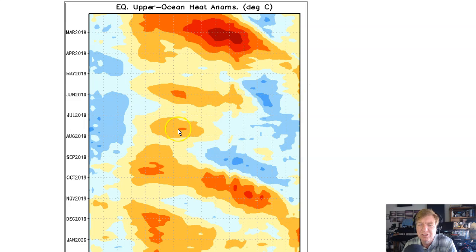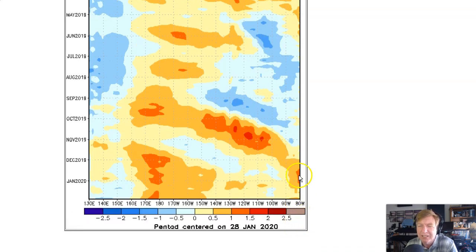Then we had 2 stalled Kelvin waves that developed in the summertime, and cool water developed off of Ecuador here. And that was kind of a concern. We're going, what's going on? Are we getting into La Nina? But no, then we got into the fall. Another Kelvin wave developed. It made it the whole way across the Pacific. It is impacting Ecuador still at this point in time.